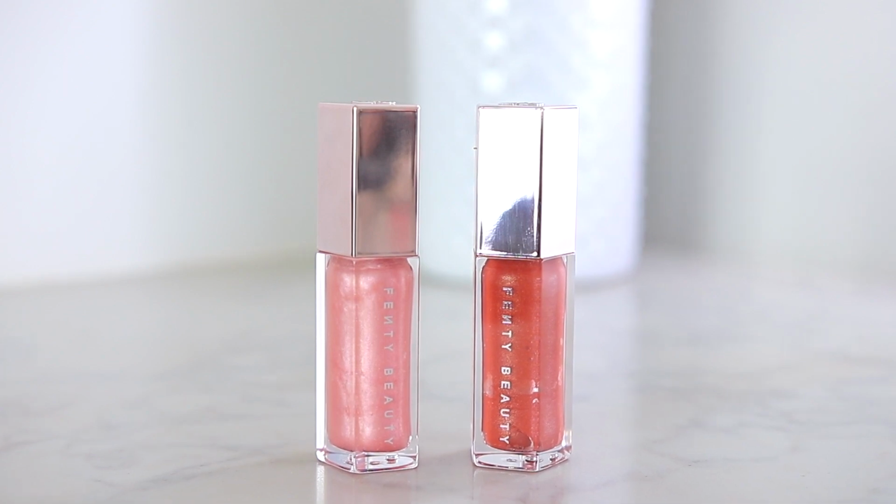Okay, so now we're moving on to lips, and this is called the Fenty Beauty Gloss Bomb Universal Lip Luminizer, and I love these so much. I feel like I sound like a broken record in this video, but that is okay. These truly are like the glossiest glosses of all glosses, like really. This is in the shade Sweet Mouth, which is probably my favorite. I actually bought a second tube of this last night at Sephora because I love it so much.